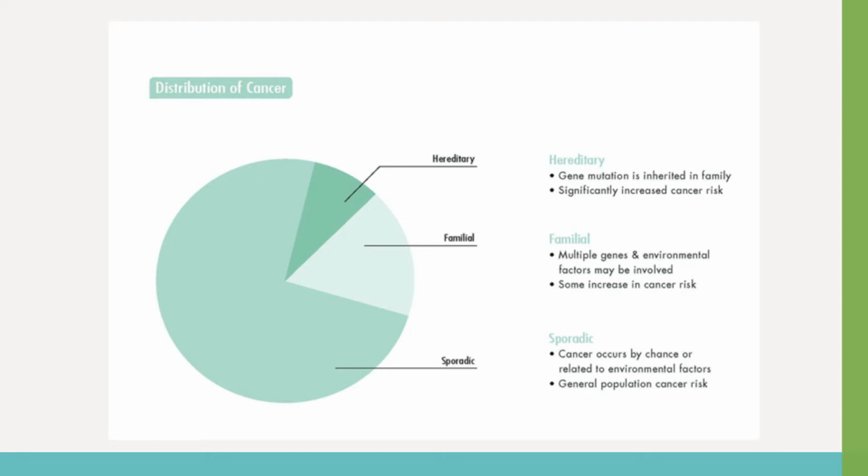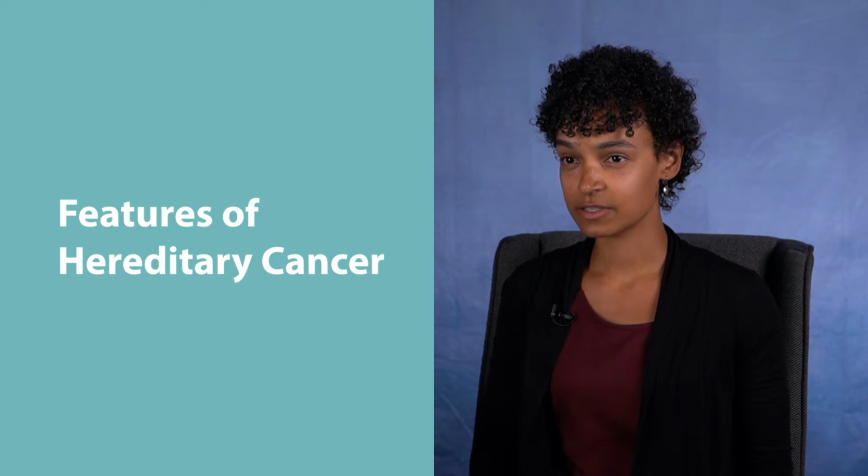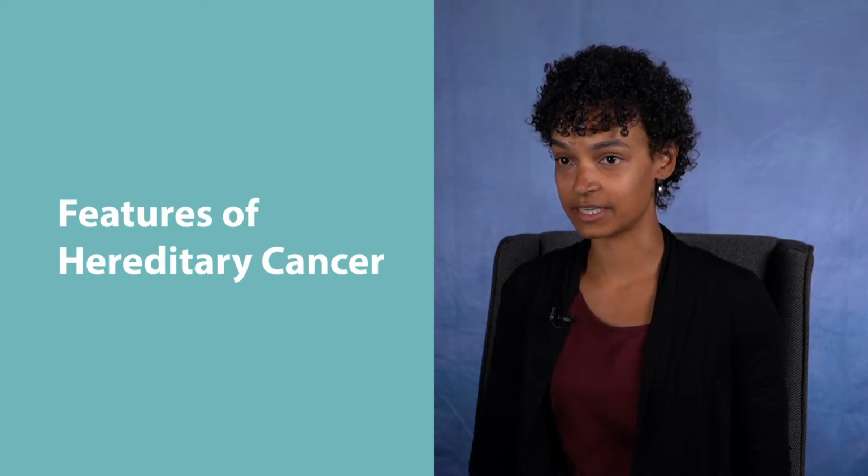Most rare is hereditary cancer. It's only about 10% of the time where cancers are hereditary, when there's one strong genetic factor being passed down through a family causing a higher chance for cancer. So when we're taking a family history, we're looking for certain features that might increase our suspicion of hereditary cancer.